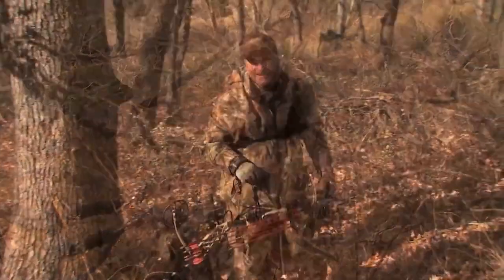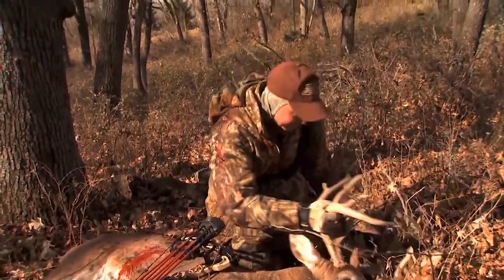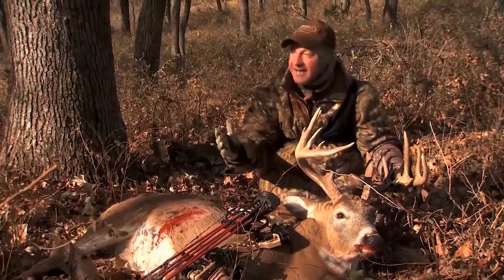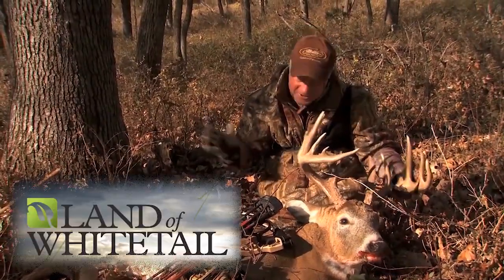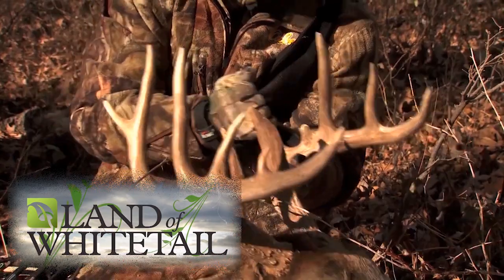Yes! Gee, this here is why you come to Iowa. You ready? This is Mr. Personality for Mark right here. It hits the Kaiser wow factor. It's one of my biggest bow kills. And again, that's why you come to Iowa. Now you might not shoot that 200-incher, but you know what? When you shoot a buck like this, right there is a Matthews memory from here on out.